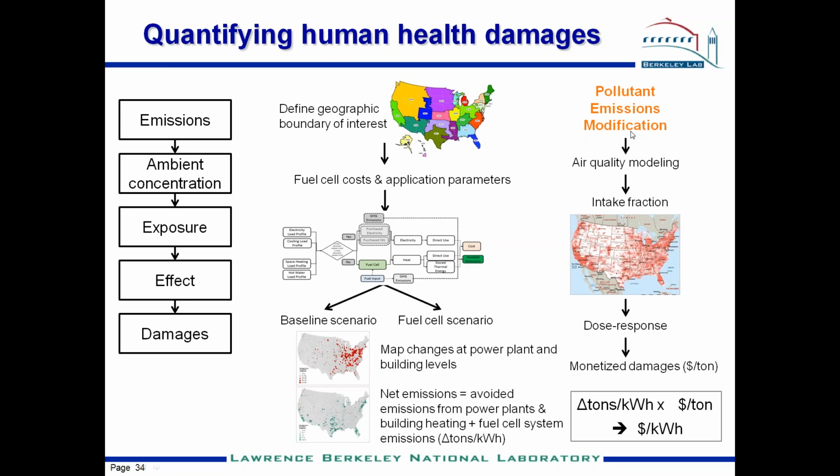And on the other side of this is the APEEP model, which is giving us a dollars per ton monetized damage as a function of region in the country. And this is utilizing several steps, starting from the pollution emissions modification, so the reduction in SO2, say, to the air quality modeling, and then the intake fraction to the human population, and then the dose response and the monetized damage. And these damages are based on methodology of value of a statistical life at about 6 million. So these two factors are then multiplied, so the change in tons of pollutant per kilowatt hour from the fuel cell times the dollar per ton for each ton of pollutant, and that gives you a dollar per kilowatt hour benefit.